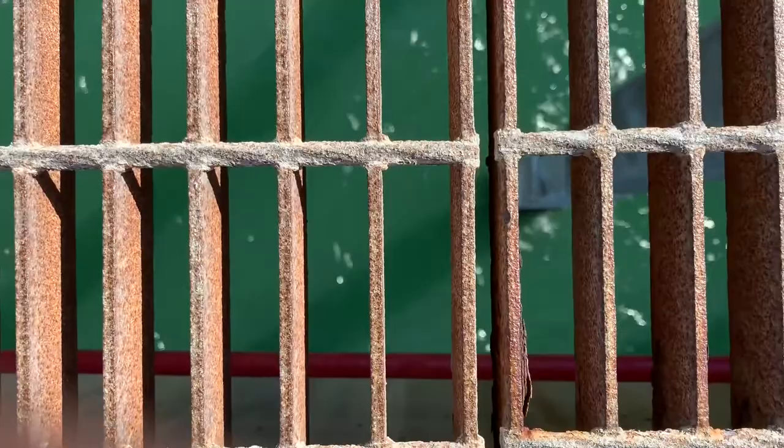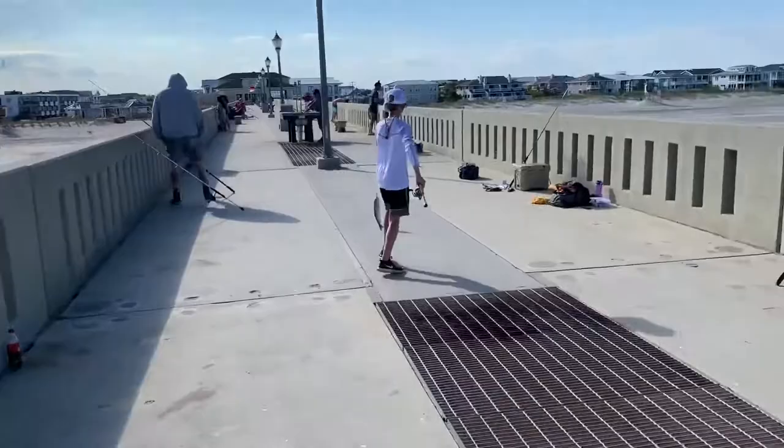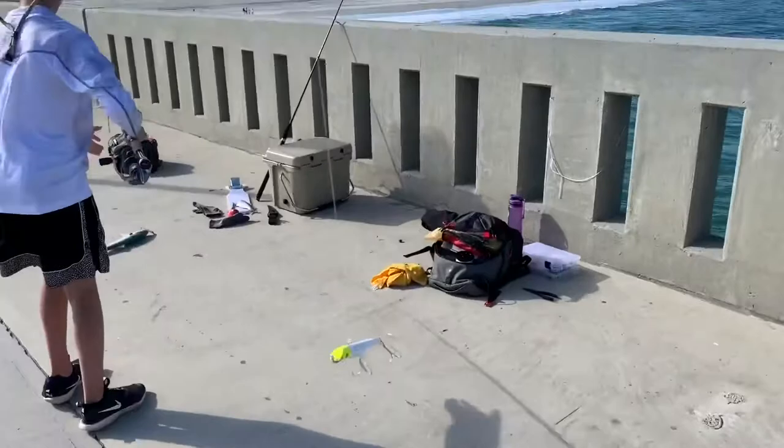Hey bud, you got it? Let's go, Lukey! Got his first blue. Finally, both got put on. I got put on twice, and it came off. I caught one on the first cast. He finally got his blue.